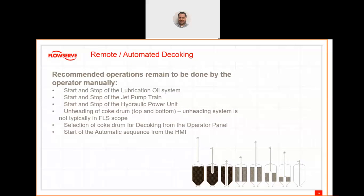In the case that the unheading valves are incorporated into the Flowserve control system, this operation can be integrated into the automation sequence. Once initiated for an automatic sequence, the Flowserve decoking control system will perform all necessary steps for controlling all cutting water valves, which include the isolation valves, bleed valve, and decoking control valve. The system will also control all cutting equipment, such as the winch and rotary joint. Once a drum has been fully cut and cleaned, the system will park the cutting equipment and return all valves to the necessary state for the operator to then finish the shutdown cycle of the cutting operation sequence.